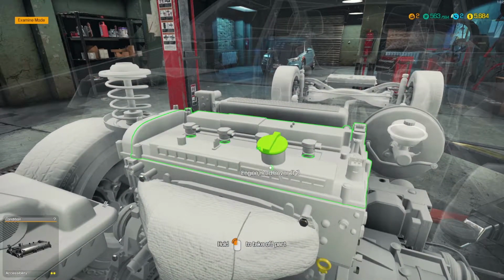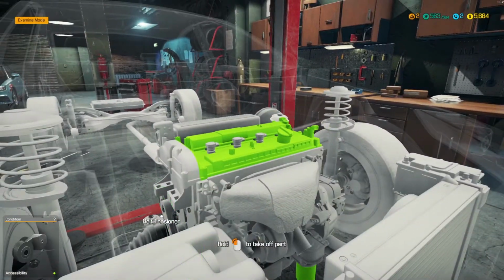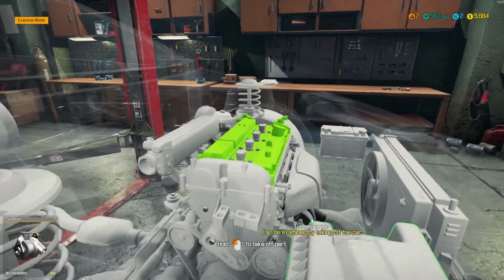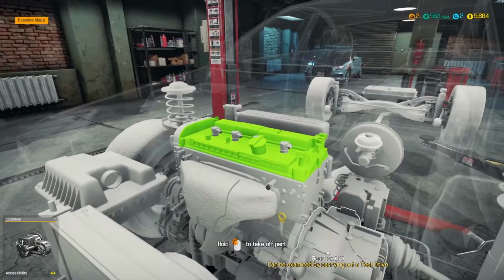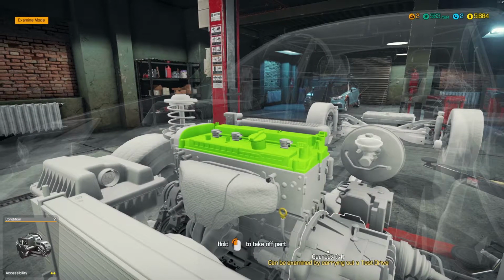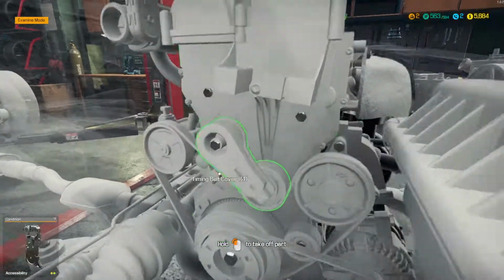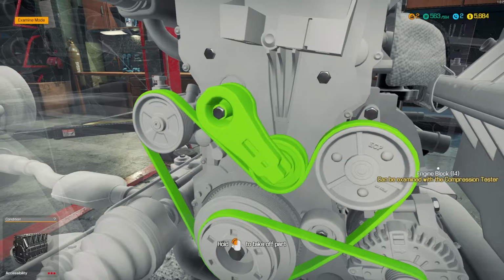But he did say something about timing belt. This is the serpentine. The timing should be on the... oh no, wait a minute. Okay, so I'm gonna have to kind of tear this guy apart, but let's see from the outside what we can find. The belts usually kind of go off. They seem to be fine. The belt tensioner is also fine.